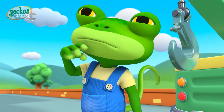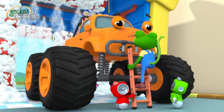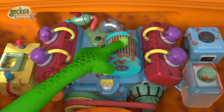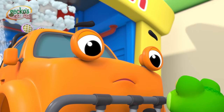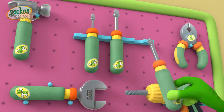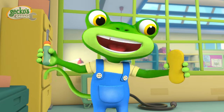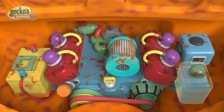Something's wrong. Let's take a look. Oh, no! Your engine is full of mud. Don't worry. We'll get rid of it and have you running smoothly again. What tools do I need? Screwdriver, sponge. Gecko's garage, time to fix. Gecko's garage, let's fix this!